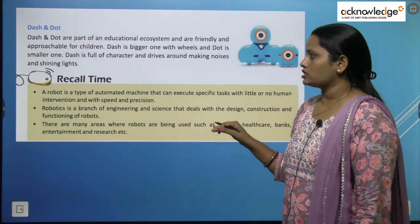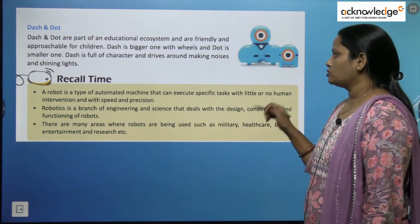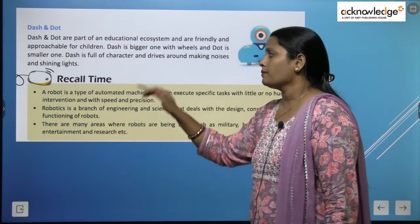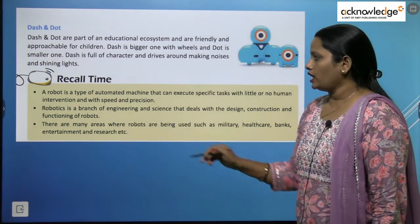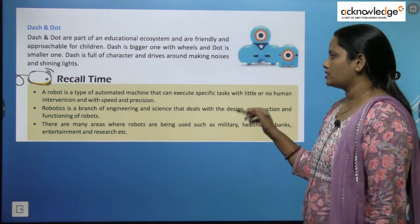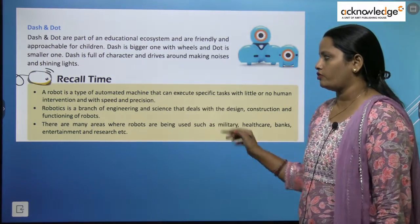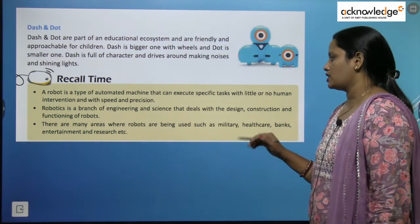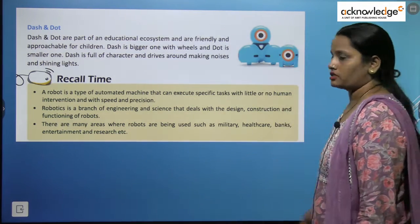Quickly come to the recall time. A robot is a type of automated machine that can execute specific tasks with little or no human intervention and with speed and precision. Robotics is a branch of engineering and science that deals with the design, construction and functioning of robots. There are many areas where robots are being used, such as military, healthcare, bank, entertainment and research, etc.